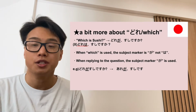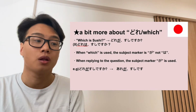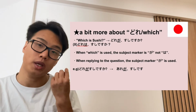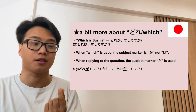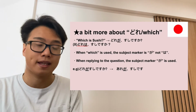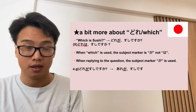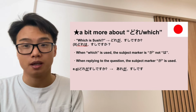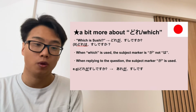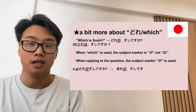For example, which is sushi? When we want to say that in Japanese, it's going to be どれが寿司ですか? When we use the word どれ, the subject marker is が instead of は. This is the rule. So, according to the grammar, we cannot say どれは寿司ですか? No, this is not correct. It's wrong. We can only say どれが寿司ですか? When replying to the question, the subject marker again is が.